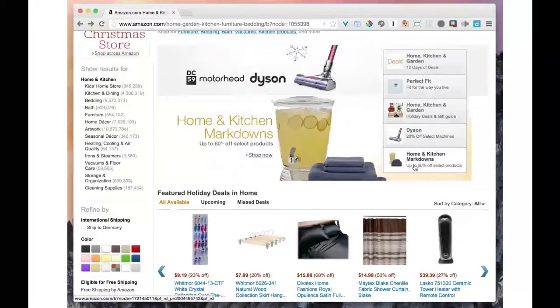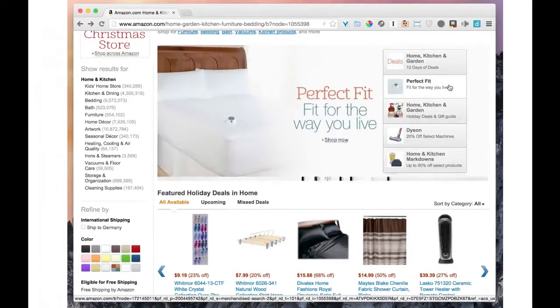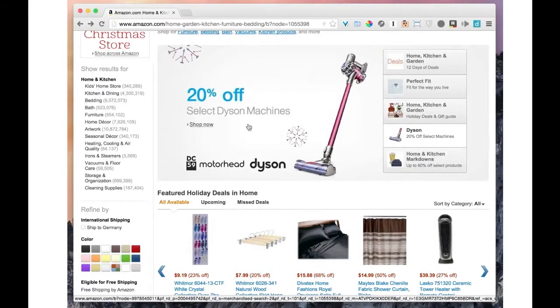So this is the design. You have a big prominent image at the top, at the back, where they show a deal of the day. And then you have a few little boxes, five of them, with a thumbnail and a text description of that box.